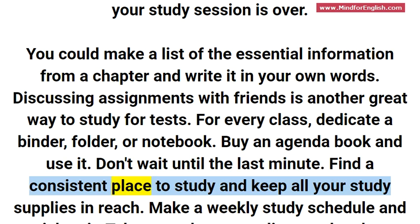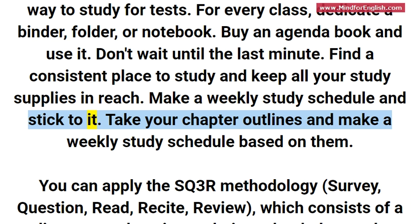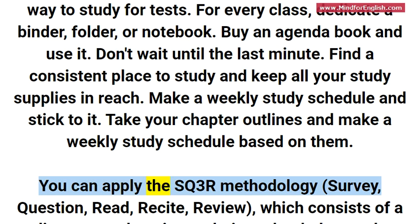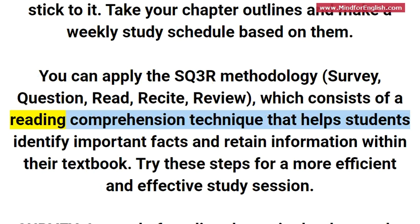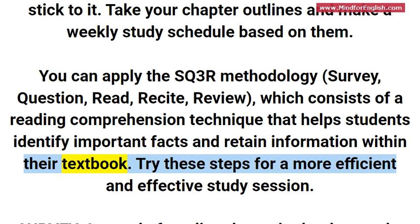Find a consistent place to study and keep all your study supplies in reach. Make a weekly study schedule and stick to it. Take your chapter outlines and make a weekly study schedule based on them. You can apply the SQ3R methodology: survey, question, read, recite, review, which consists of a reading comprehension technique that helps students identify important facts and retain information within their textbook.